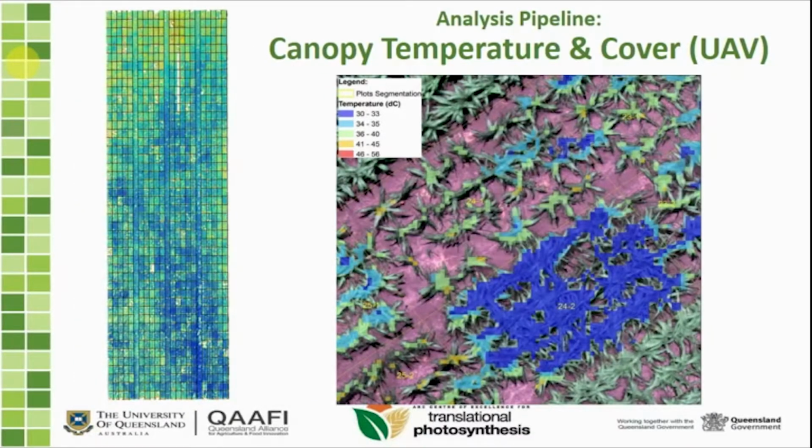And then we've also looked at canopy temperature and cover from the UAV. That's a sort of thermal image we get from the thermal camera when it's attached to the drone. So that can give us an average temperature of this plot. There's still more that we have to do. First of all, we have to only look at the plant parts and be able to exclude the soil temperature, because soil temperatures can be obviously very, very different to the plant temperatures. They're sometimes up to 70 degrees and the plants are at 25 or 30 degrees. So that's a challenge, and there are other challenges that we're still working on to get this working properly.